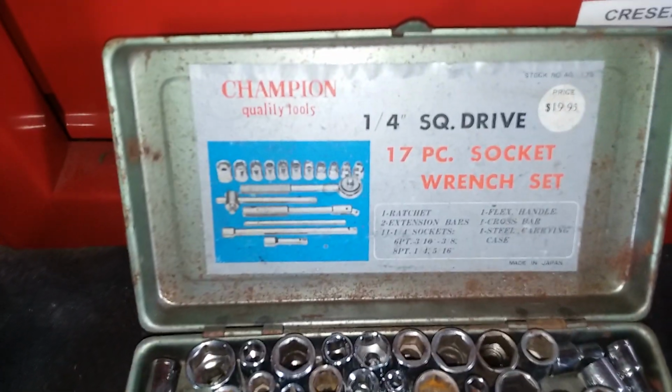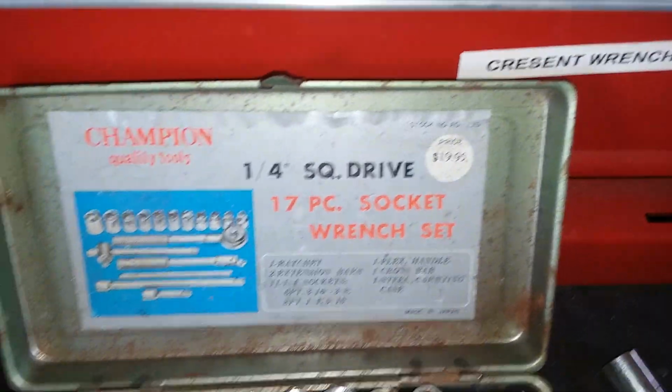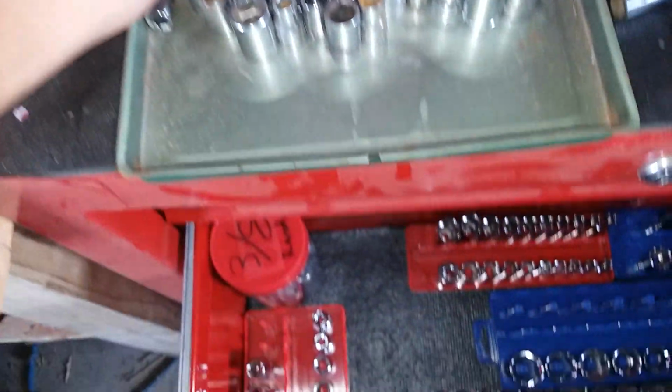Originally it was a Champion thing, yeah, which I got for like $20 for all that. I wish I could find it. That'd be kind of cool.